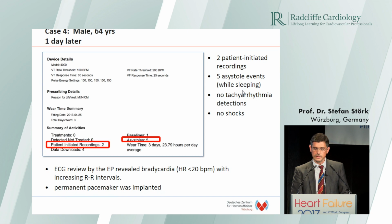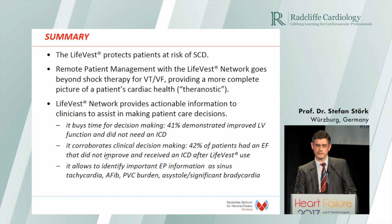So we had the robust information that this is actually something which needs to be taken care of. When we looked deeper into the ECGs, significant bradycardia was found and a permanent pacemaker was implanted. So this is also a nice example of how patient triage is actually supported by the wearable ICD.